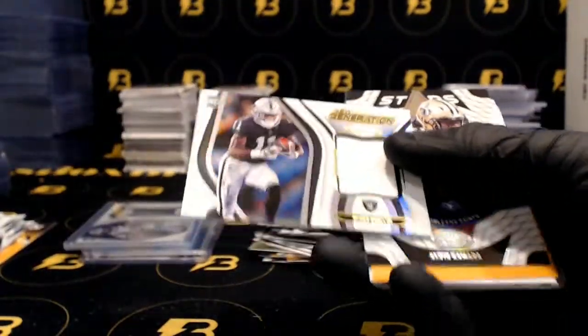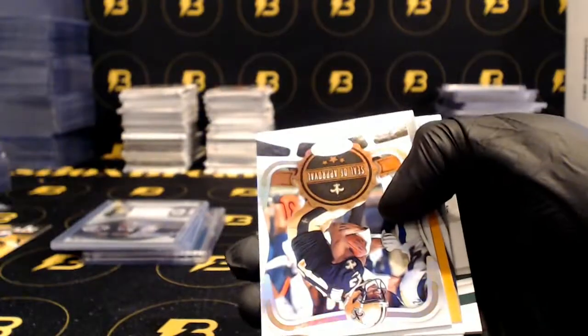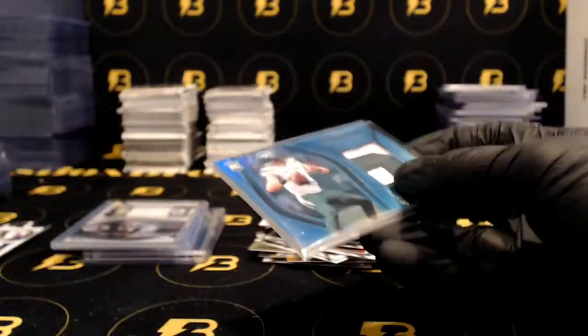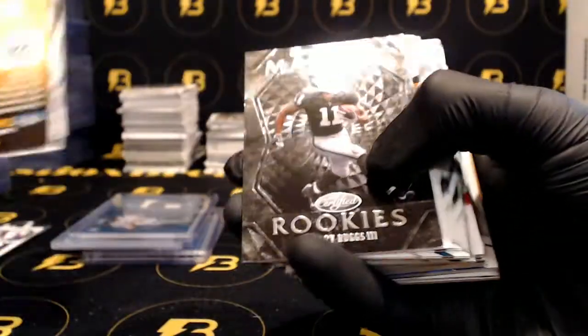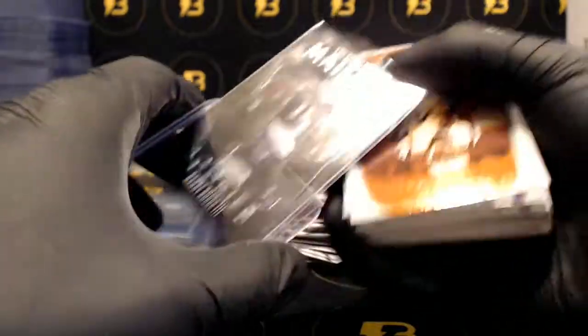Got Ruggs going out to the Raiders. Got Edwards going out to the Raiders. Yeah, James Morgan, very nice. Two-color patch out of 50 for the Jets. Yeah, very nice. Majestic Rookies going out to the Raiders. Nice short print.